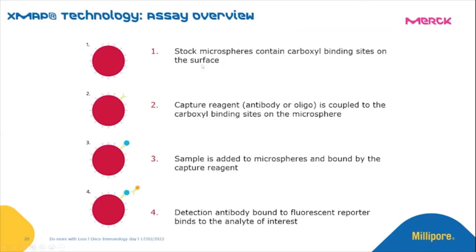So how does it go? The assay overview compared to ELISA. The principle is the same as the ELISA, but like I said, the beads will play the role of the plate. First of all, we have the stock microspheres that have the carboxyl binding sites on the surface, as you can see here. The capture reagents, either antibodies or oligos, are coupled to the binding sites on the microspheres. Then the sample is added to the microspheres and bound by the capture reagent.